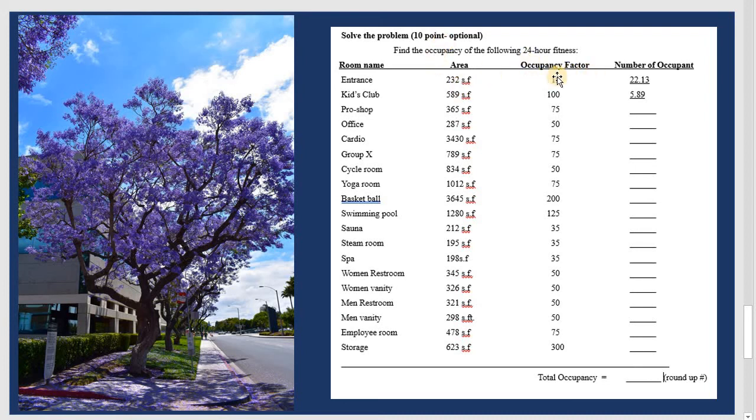So I just want to give a friendly reminder about the occupancy factor. That means the area in square feet that each person needs to be active in there. For example, if they say occupancy factor 15, that means 1 person at the entrance needs 15 square feet of area so they can run or stay, something like that. And if they say occupancy factor is 125, that means 1 person needs 125 when they are in action. Okay, this is a swimming pool, and they need 125 square feet for each person.